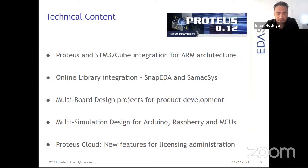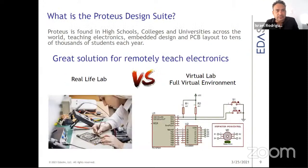So we have new features about security, about reports, about logs, about usage. So we have new nice features for administration on the Proteus Cloud license. So just to remember, I know everyone knows Proteus. I will go fast, just to make a very fast overview here.